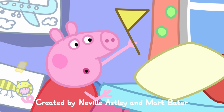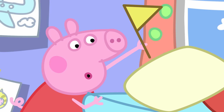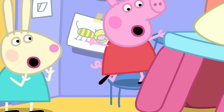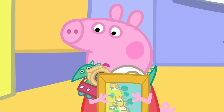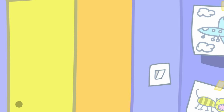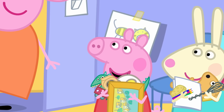Peppa and Rebecca Rabbit are making a pillow fort today. Careful, don't fall on the fort. Almost got it. Whoa! Squeak! We did it. Now we need to decorate the inside. Something else is missing. Oh! Something to eat! Mommy! What a beautiful pillow fort! Can we have something to eat, please? Of course! I'll be right back. Don't go anywhere.